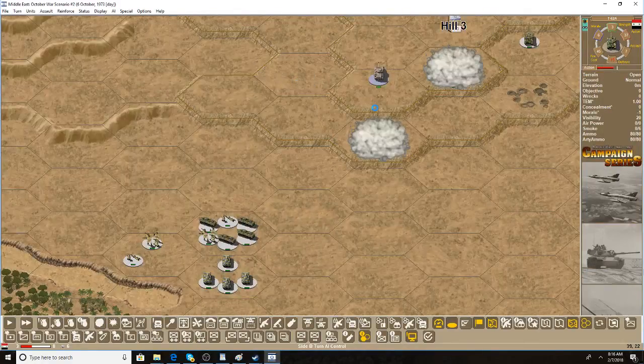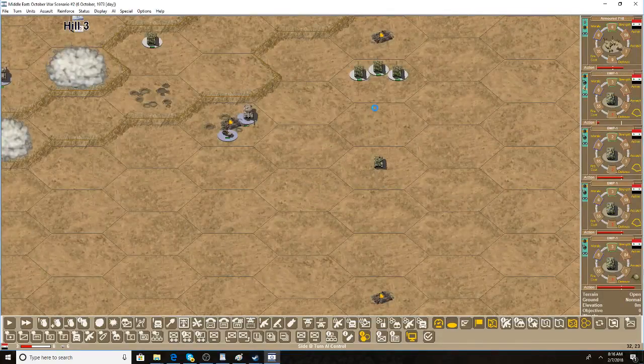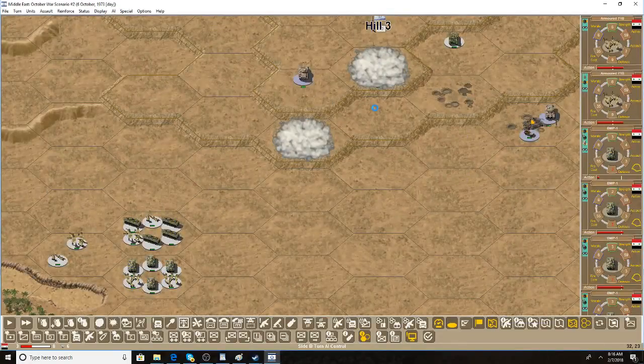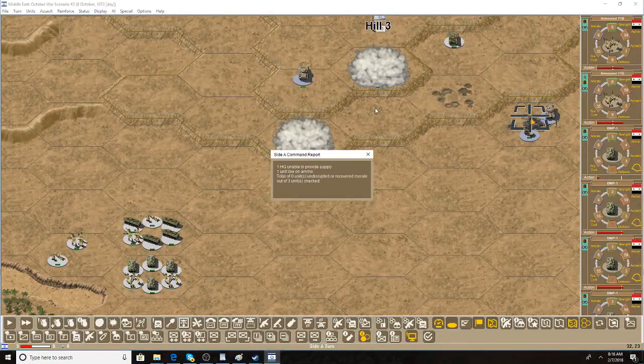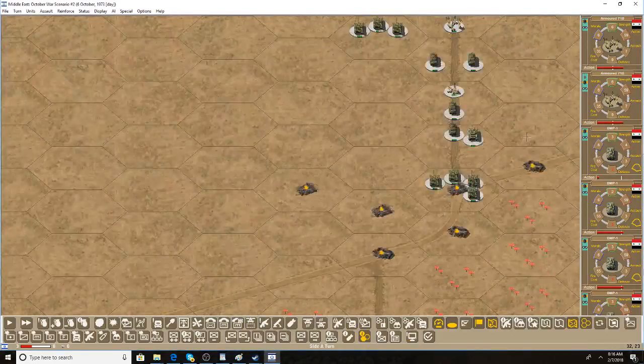There's that T-62. And once again, see that, guys? Dropping their units. They're dropping that infantry out. And, of course, they're going to try and assault the hill. This is going to get interesting, to say the least. And I'm actually upset that we don't have that artillery because it makes our job a lot harder.